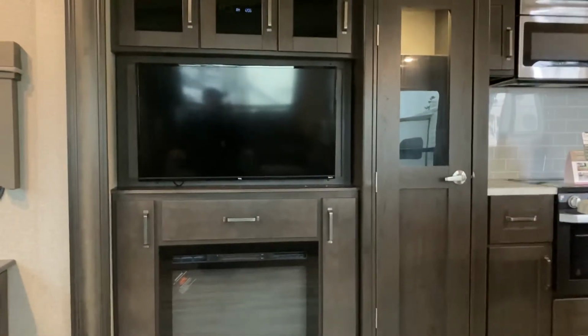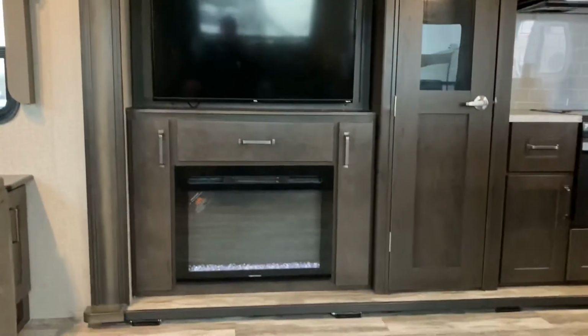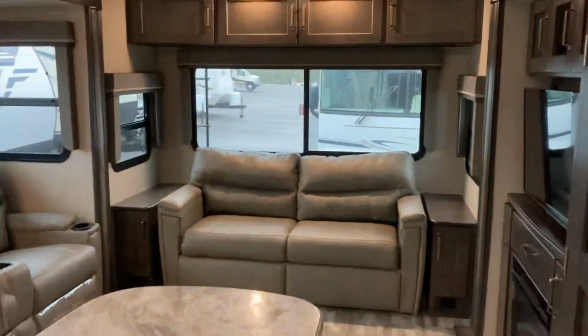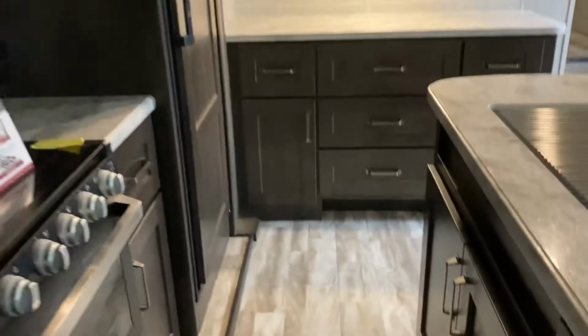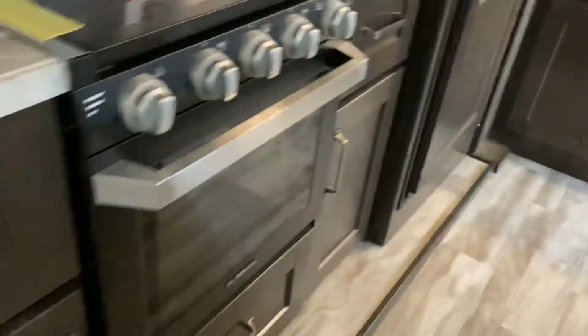Here's a view from your comfortable Thomas Payne recliners of your television set, your entertainment area, your nice fireplace below. Trifold couch here at the back, nice big wraparound windows give you that panoramic view if you've got a waterside lot to park this beauty in. I'm standing by the island kitchen: a high-rise faucet, big farm style sink, all kinds of storage. You can see that here, little coffee bar, wet bar here, storage at the top, more drawers underneath, more storage on either side of the oven, and some storage on this side of the island as well.